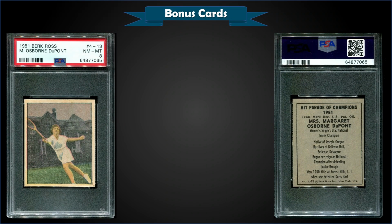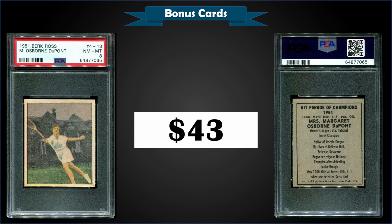From 1951 Burke Ross, we have a Margaret Osborne DuPont, graded near mint PSA 8 and sold at auction for $43. That's a pop of 5 in a PSA 8 slab, and there's only one higher graded PSA 8.5.